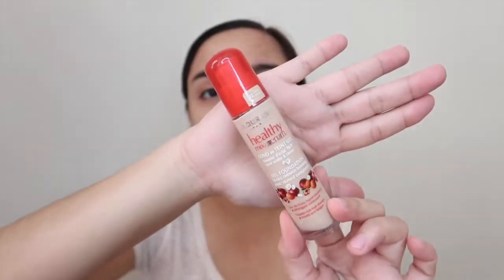And then next, I'm going to apply my Professional Matte Rescue on the entire face to keep me matte during the event or during the graduation kung atinan nyo, of course. And then I'm going to apply my foundation, favorite foundation as of the moment. This one is the Bourjois Healthy Mix Serum Foundation in the shade 52 Vanilla.